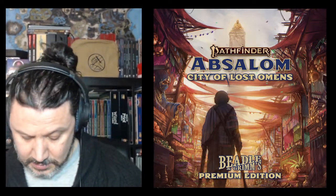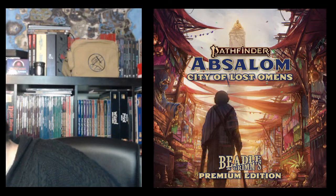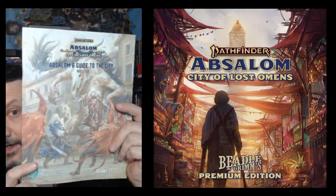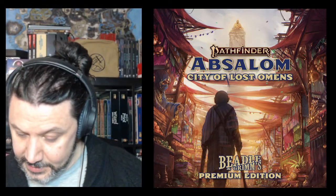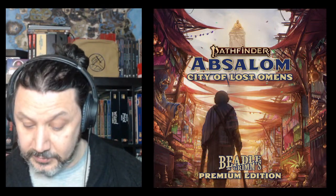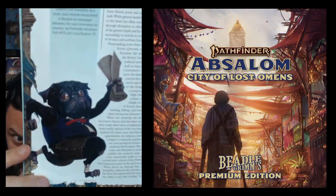Let's see. All right. Let's see here. Okay, so we've got first one, pages 1 to 89, is the Absalom and Guide to the City, which is, again, a duplicate of what's in the thing. The amount of illustrations to help sell this isn't Beadle and Grimm's doing, and I got to see my friend the Shoonie once again. Look at that.